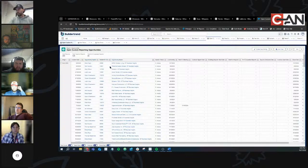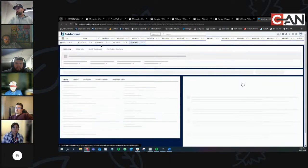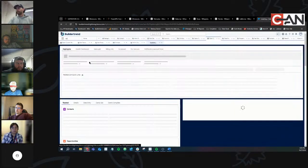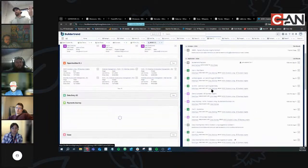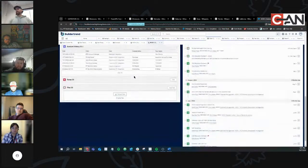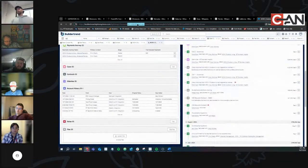if I click on an account, the URL is consistent here, and this is the account ID. So I can copy and paste this URL in there. I can bring the account ID into my dashboard. So if a rep wants to go and learn more about the account, see when their last contact was, what other opportunities they have open, some different stuff like this, I can dynamically insert that account ID.